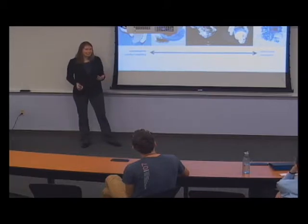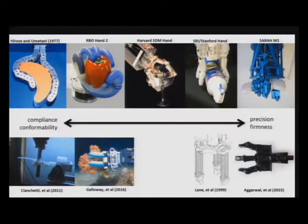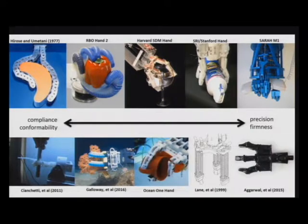So how does this compare to what we see in the marine environment? You once again see this sort of specialization, where at one end you have very soft continuum-style fingers that are hydraulically driven, and on the other you have stiff bellows and a linkage-driven design. So this is where the Ocean One hand comes in. We want to have a hand that can be tested in the field, that is robust enough for ocean environments and doesn't sacrifice capabilities from one end or the other.